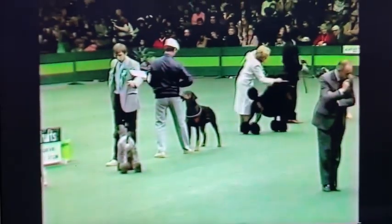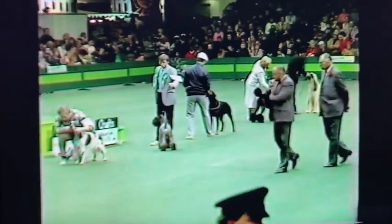Our judge, Harold Spira from Australia, rare for a foreign judge to tackle the best in show job at Crufts, but Harold Spira has an international reputation. And he looks first at the Pekingese.